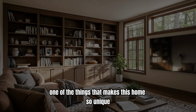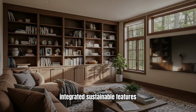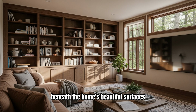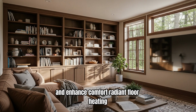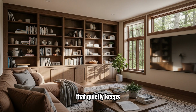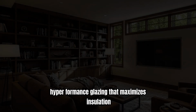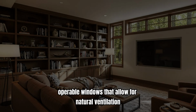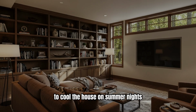One of the things that makes this home so unique is the way the architect integrated sustainable features without ever drawing attention to them. Beneath the home's beautiful surfaces are systems designed to minimize environmental impact and enhance comfort. Radiant floor heating that quietly keeps the entire home at the perfect temperature. High-performance glazing that maximizes insulation while capturing views, and strategically placed operable windows that allow for natural ventilation to cool the house on summer nights.